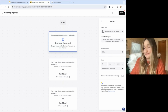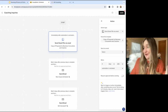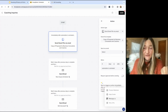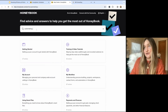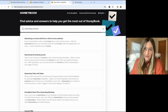To find out more at any point, anything you need regarding a question for HoneyBook, the question mark is going to be your best friend. This is where you can go to chat with us. If you have a really specific question, Jennifer, you can run that by our team, or you can pop into the Help Center. This is a fabulous place to check out the resources that we have available. So automating an invoice draft from a client service selection, automating the booking process. There are lots of different resources here to help you out with that.